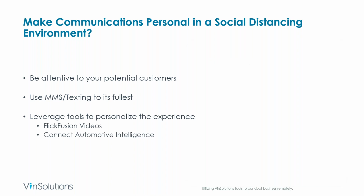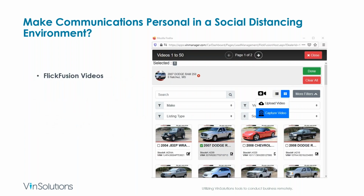We're also going to talk real quick about some other tools that you can leverage at your fingertips to personalize and take your game to the next level. One of those is going to be our latest integration with FlickFusion, as well as the Automotive Intelligence platform. So let's dive into FlickFusion. This is our newest integration and partnership with FlickFusion videos. These videos and this technology fully integrate with your inventory. Plus, you also have the ability with FlickFusion to do personalized video capture as well.